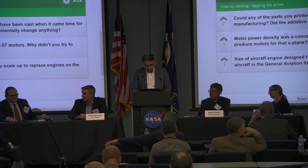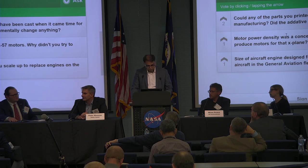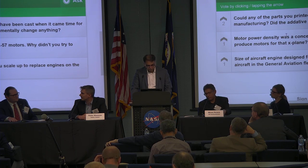When you think about the major failure modes of an electric motor and the need for reliability in the safety context, how do you see the areas of application of additive manufacturing that you've explored as contributing to helping build more reliable motors?